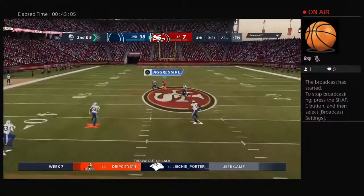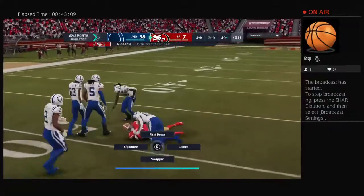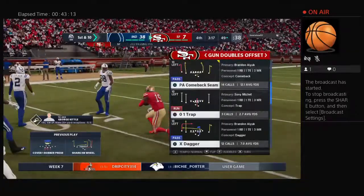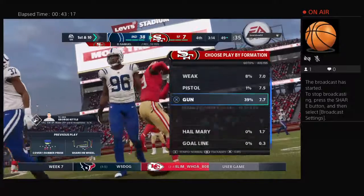Taking a shot for Samuel. They got his man complete. And he'll be taken down, but not before they work it across midfield. That one covers 29 yards. First down.